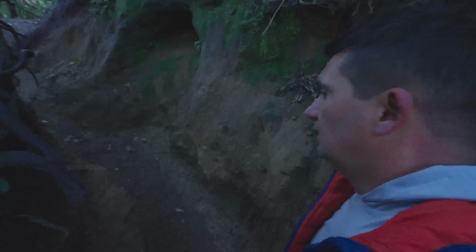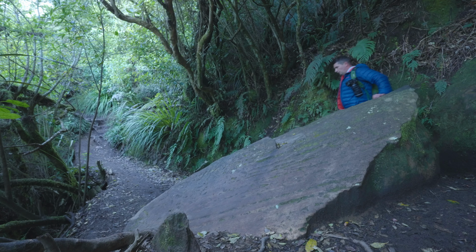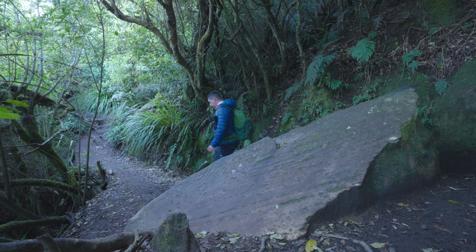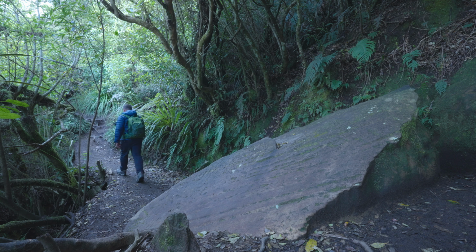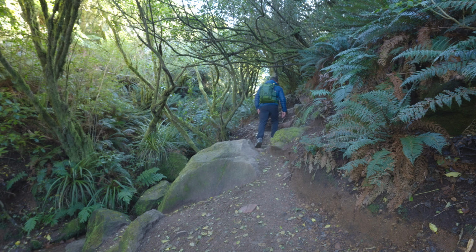It gets steeper. Whew. Near the summit there is a pristine spring where hikers can fill up their bottles with fresh, cool water, a perfect refreshment after the climb. Just past the 3 kilometre mark.